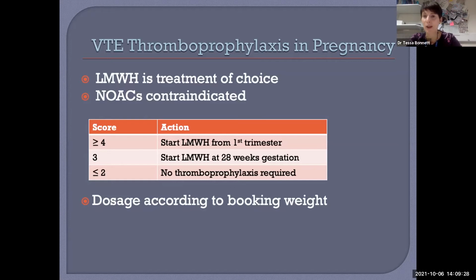In pregnancy, low molecular weight heparin is the treatment of choice. It's a big molecule, and it doesn't cross the placenta, and we know that it's safe in pregnancy. In a very small number of cases, we do use warfarin, for people who are really high risk, like people with mechanical heart valves. But the concern with warfarin is the embryological congenital malformations it can cause if it's used between weeks 6 and 12 of pregnancy. So it's very rare that we use it.